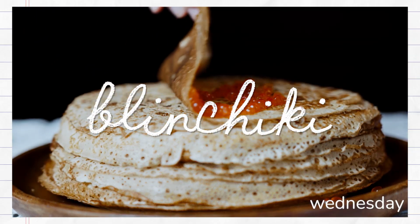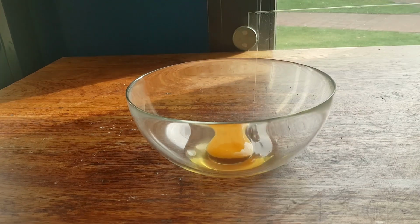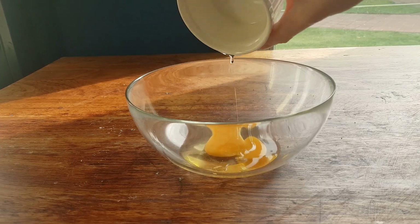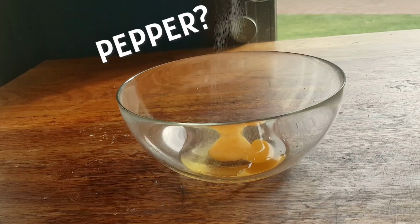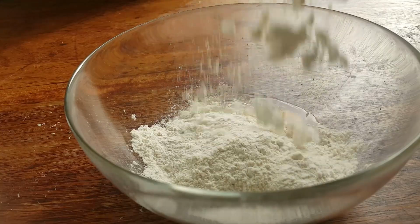Today is a great day for pancakes. In a big bowl, I started by adding an egg. And don't forget to add a little bit of shell in it for some texture, some vegetable oil, and the yin and yang, also known as salt and pepper. I mean salt and sugar. And finally some flour before I started mixing it all together.